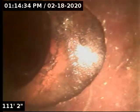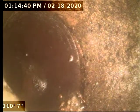I've got the kitchen sink running right now. There's a tie-in there on the right side of the pipe. The water you see is the kitchen sink running. So coming back, we're going from 4-inch to 6-inch pipe right here. I'm going to run down and get a locate on this spot.